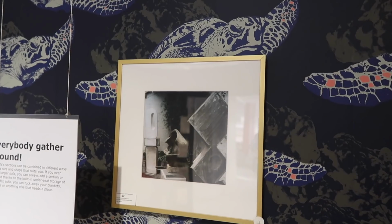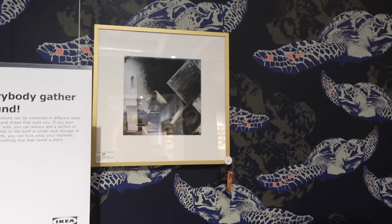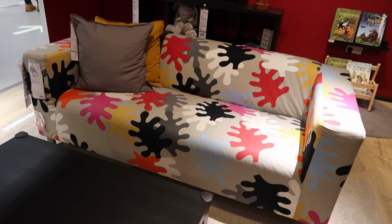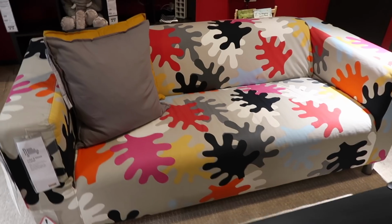And again, more frames and pictures. I loved this gold frame. I thought that was really nice. And I also spotted these prints in a bathroom section. I also loved this sofa if you've got a playroom or a fun kind of area in your house. I thought that was really fun.